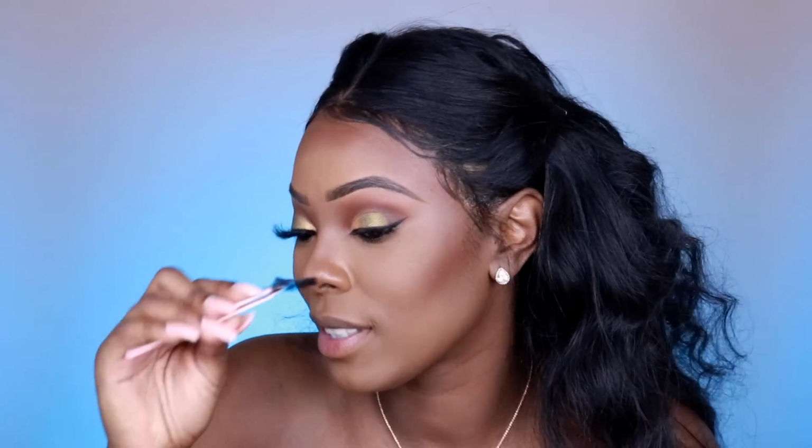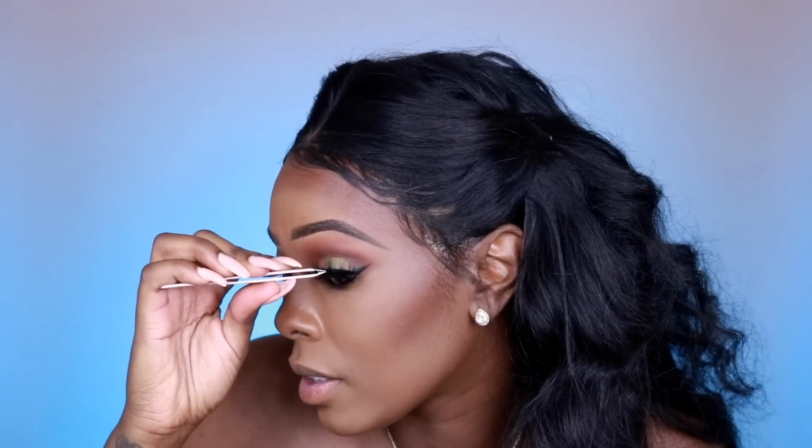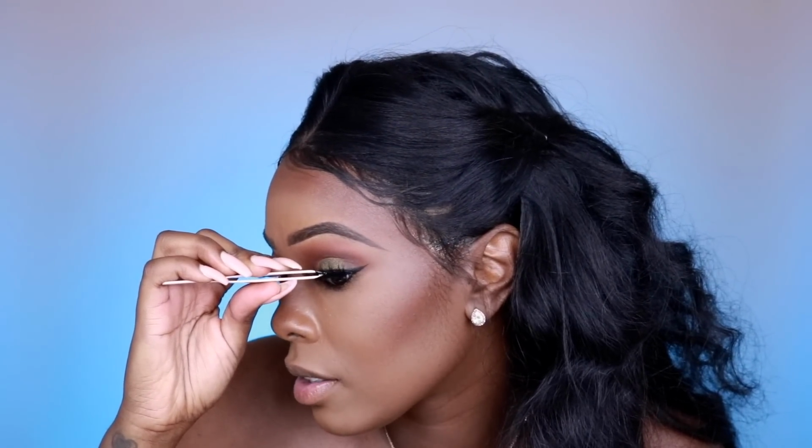I really like this eyeshadow look. You guys, I'm telling you, my creativity has been through the roof, of different looks that I want to do. So be ready, because I am about to be coming out with more looks. I like this. Ooh, I'm excited.